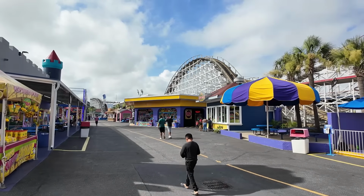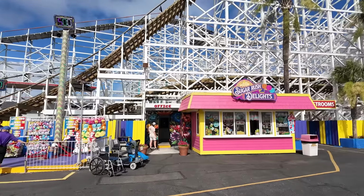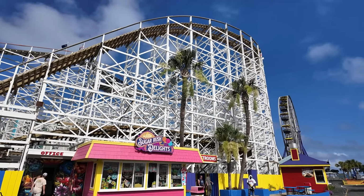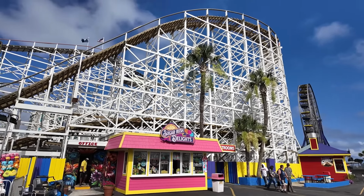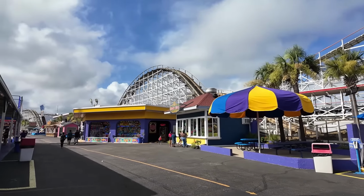They have this classic wooden roller coaster, the Swamp Fox. Dates back to the opening of 1966. Originally it was painted red and known as the Red Devil. It was later changed to the Swamp Fox, named after a Revolutionary War hero from South Carolina, Francis "Swamp Fox" Marion.